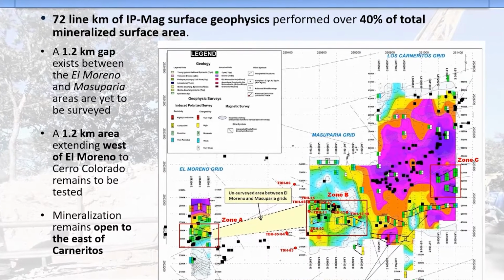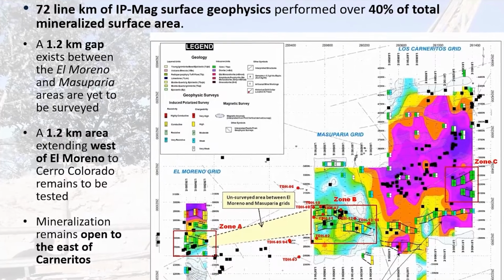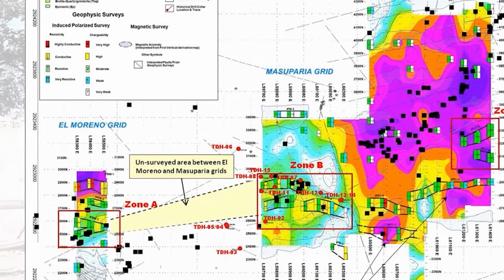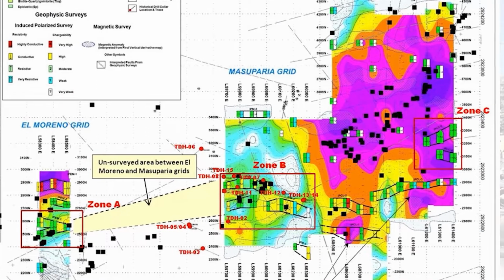And so when we look at this, you can see zone A, zone B, zone C, a pretty good trend going across the east-west in the southern part of the area surveyed, and then a really large area in this overall Zone C area, Canaditos. And what's interesting is between Zone A and Zone B, there's a 1.2 kilometer gap.